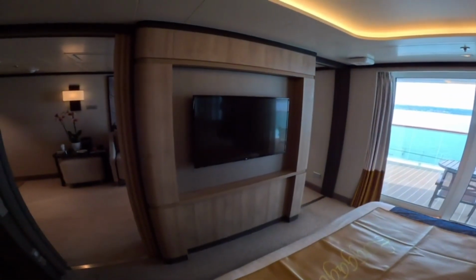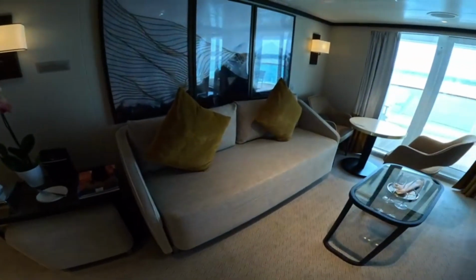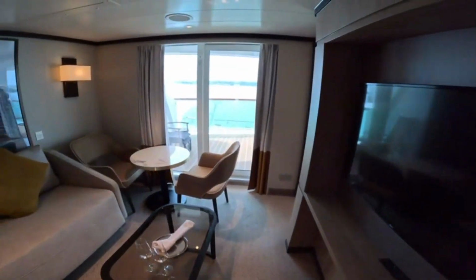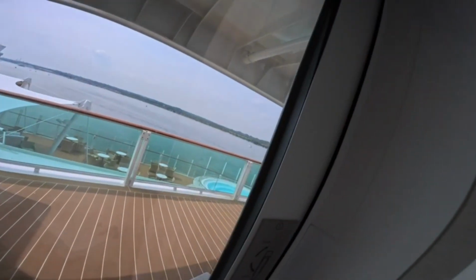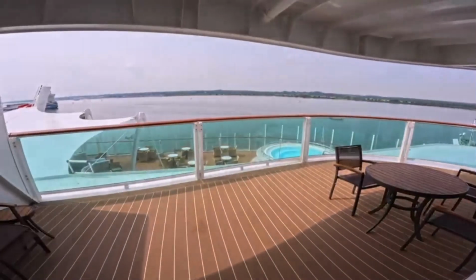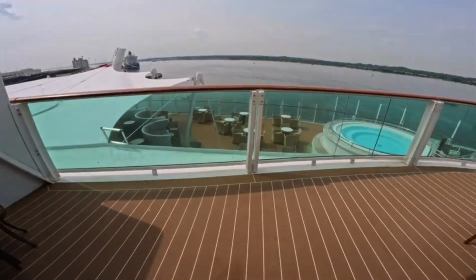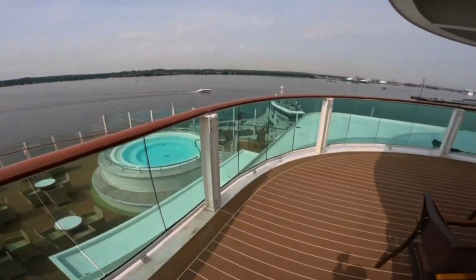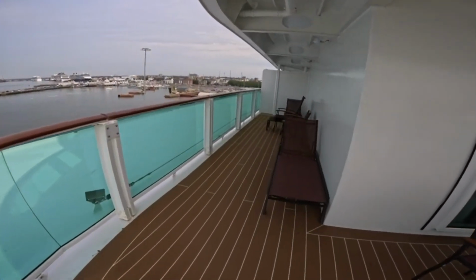into TV, and there we have second room, coffee, facilities. This opens out into a second bed and the balcony area. Here we are. It's absolutely huge. It's a wrap around this one. Seems to go on forever.